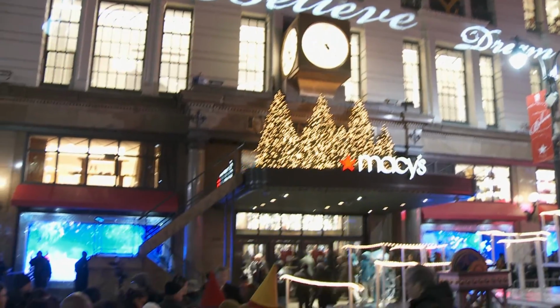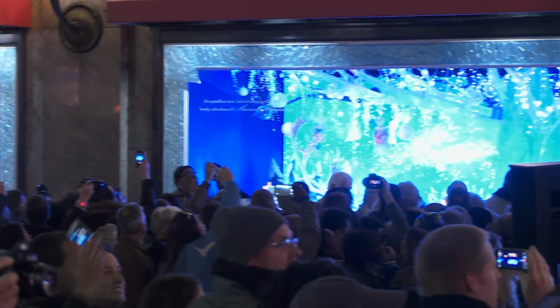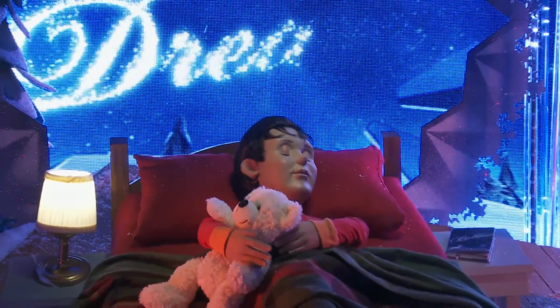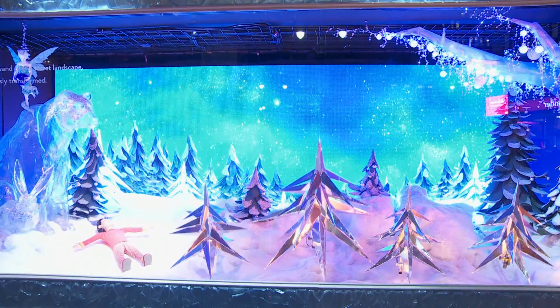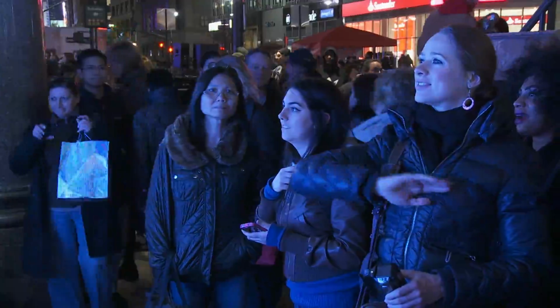Macy's, which is home to some of New York City's most famous holiday windows, dazzles onlookers with windows that show the magic of dreams through the eyes of a little boy who imagines a crystal-frosted forest with all sorts of characters. We've really pushed technology this year. I always try to do something great with technology, but this year we really stepped out of the box. Instead of having traditional painted set walls, we've replaced that with giant LED screens, which allowed us more animation and allowed us more depth in the windows.